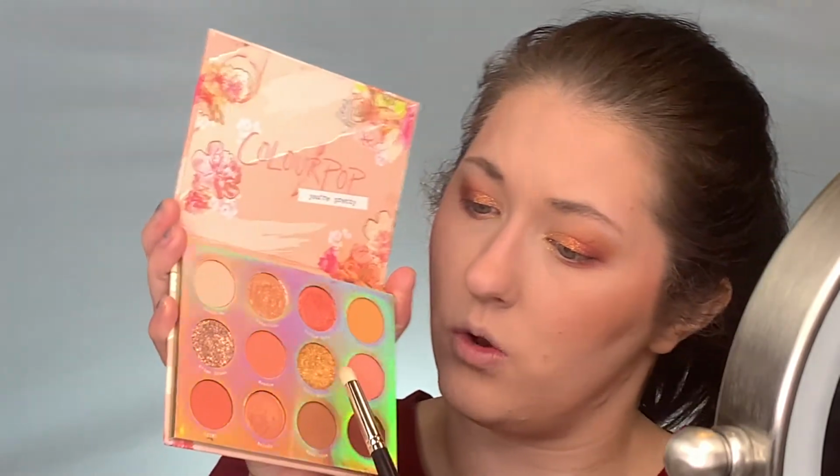I'm gonna go back into the Sweet Talk palette, a different detailed brush, and I'm gonna go back into that gold shade called Early Morning. And there's a space between where the red shade is and that gold shade is, and I just kind of want to use this to meet those two together.